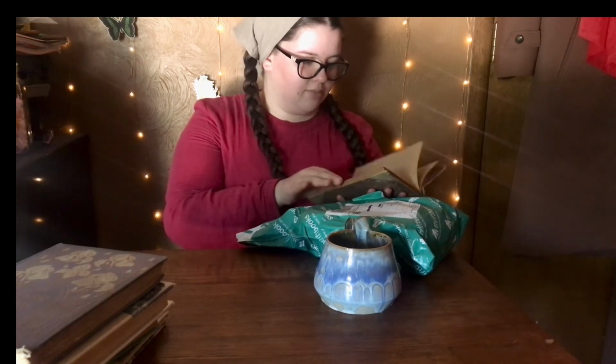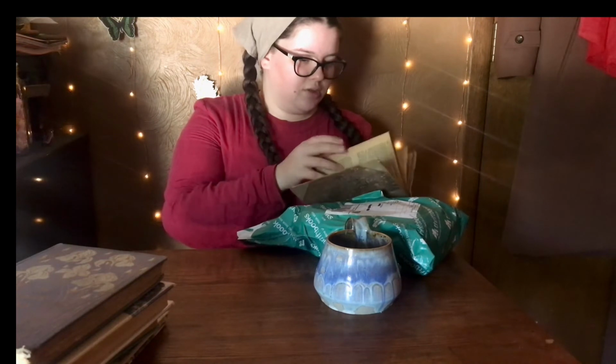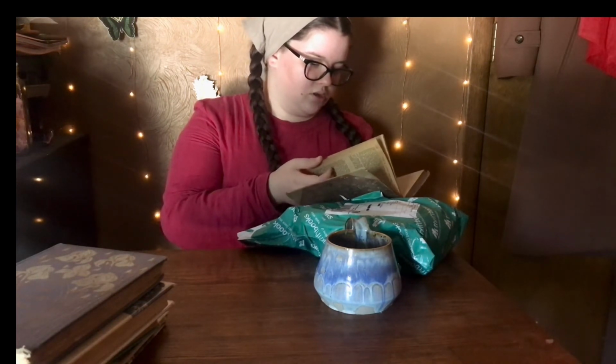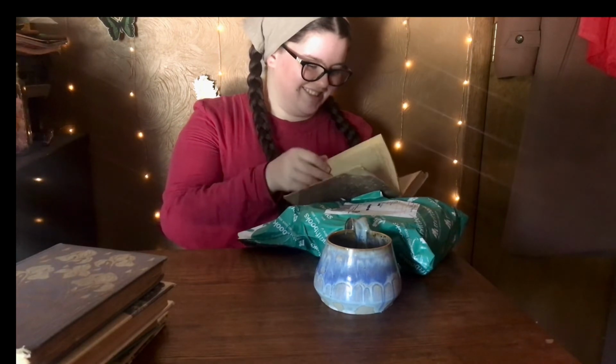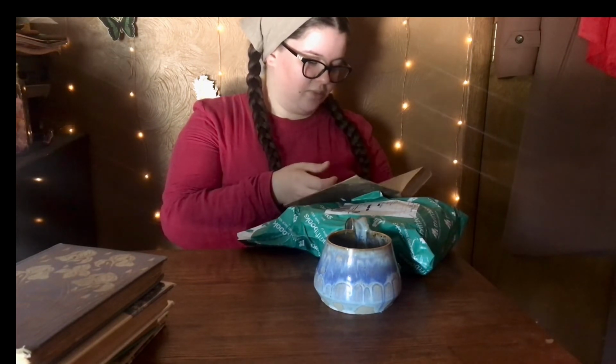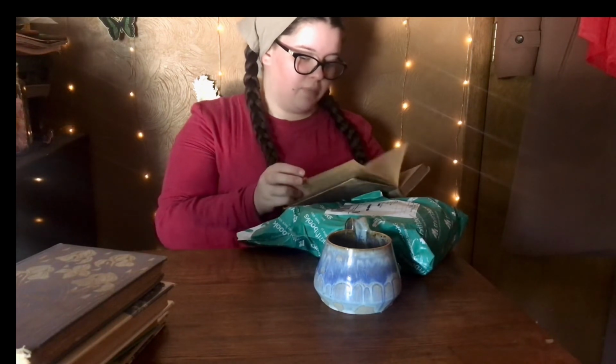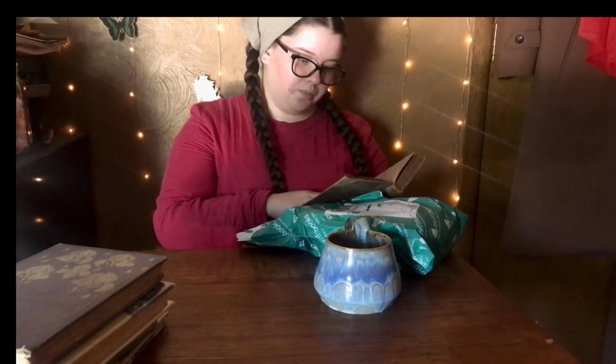I do have a couple books I've taken things out of, but most of them I tend to leave, especially if they won't harm the book, or if they've already done their damage. So yeah, there are no page breaks in this. It's just a continuous story. And then in the back, there's a poem.